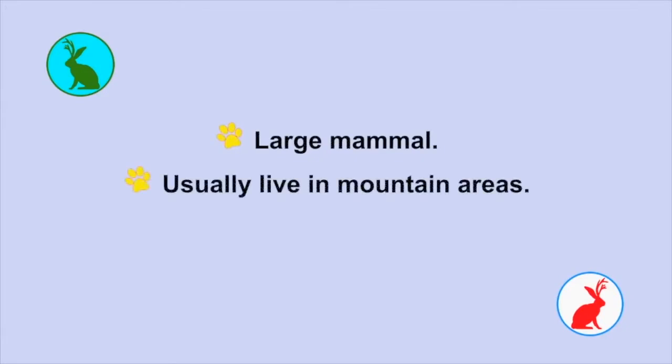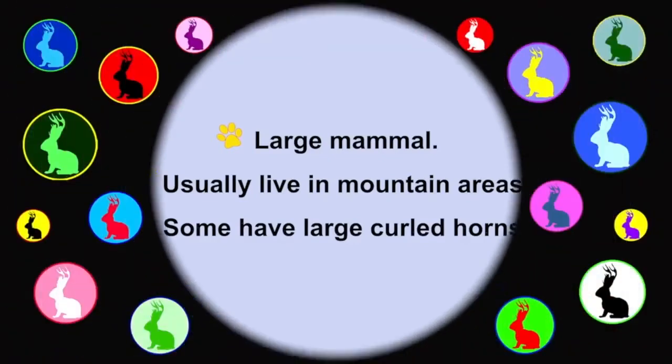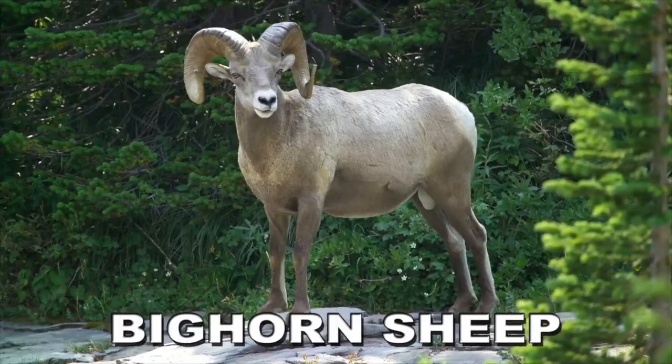This next animal is a large mammal. It usually lives up in the mountains. The males have large, curved horns. And that's where this animal gets its name. I'm talking about bighorn sheep.